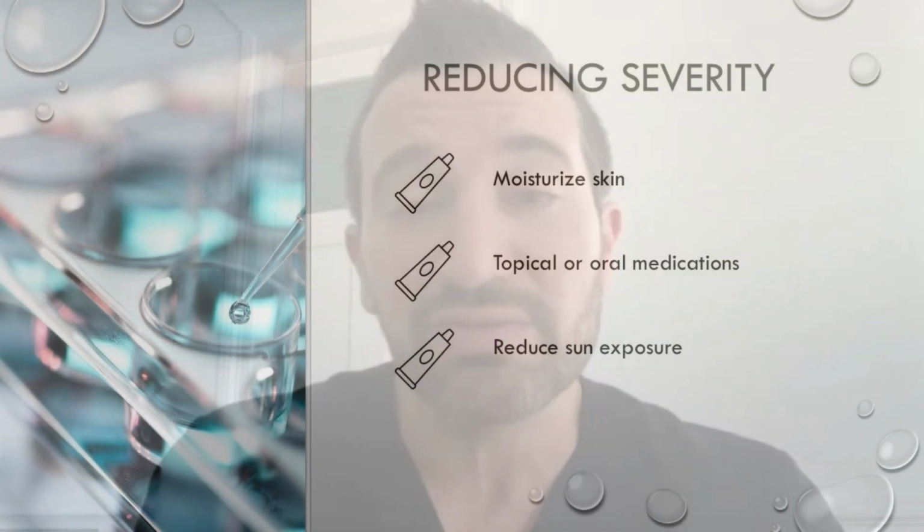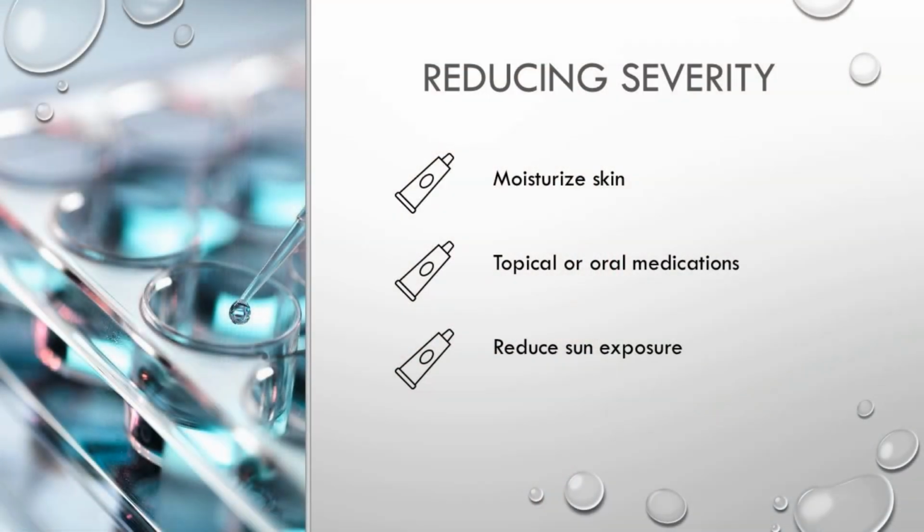Are these skin toxicities preventable? Yes. So things that we can do to help reduce the severity include having patients use a lot of moisturizer on their skin to prevent the skin from becoming very dry and cracked. This is really important, especially on the hands, which can develop cracks as well. We can also provide patients with medications that they can use to help prevent the severity of the rash. So, for instance, we can prescribe topical medications, topical steroids, and in addition, we can provide oral medications, which are antibiotics. And these medications, in addition to moisturizers and reducing sun exposure, will help prevent the severity of the rash.